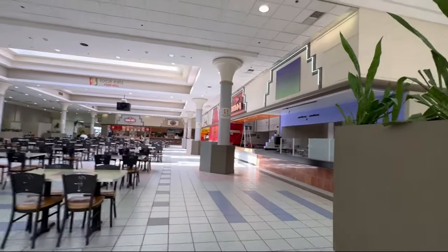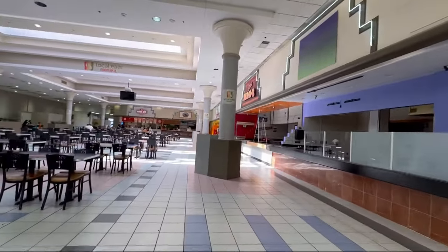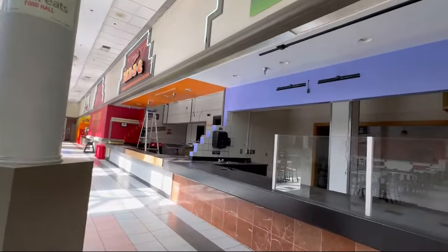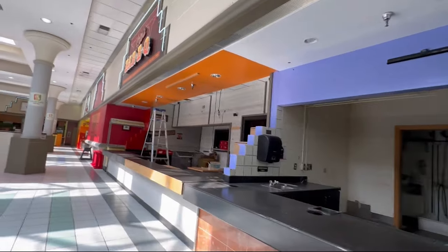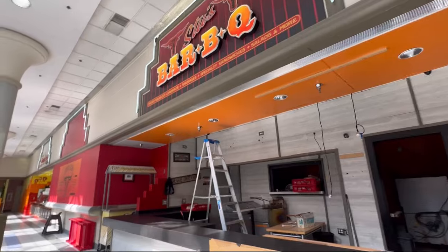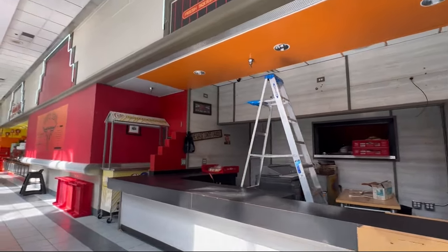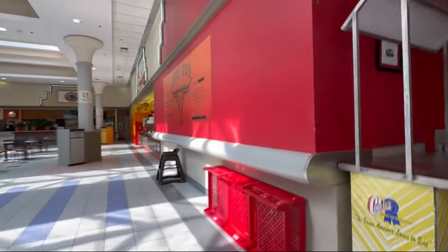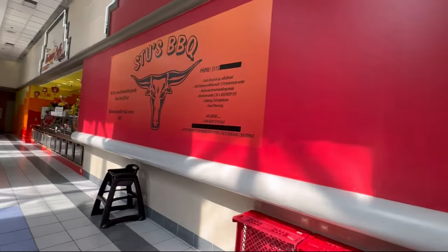And here's what's left of the food court. Not very many people here. It's 1:23. This was a great barbecue spot, but they were hardly ever open. I'm guessing they're not here anymore. Stew's Barbecue.